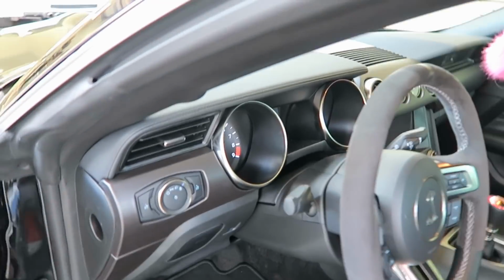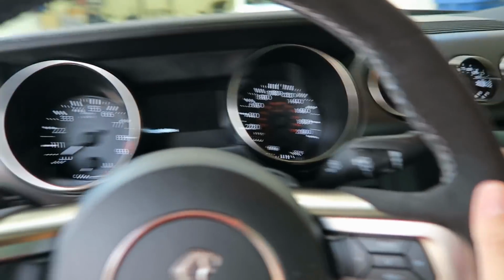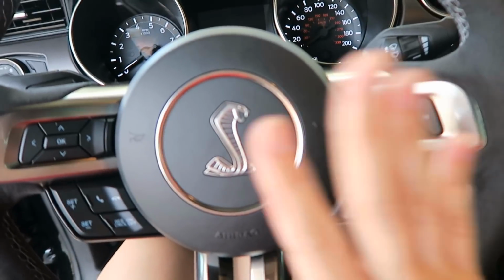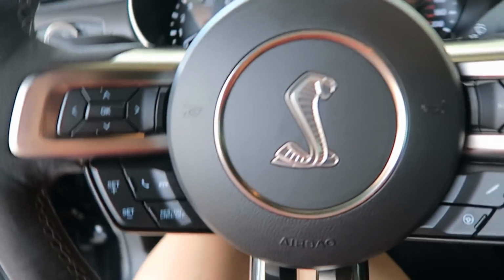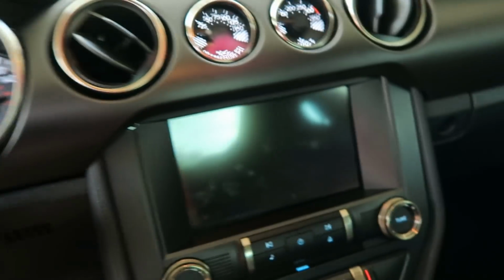So again, it's just your Recaro, and the steering wheel is this nice Alcantara steering wheel, and you have your Cobra, which I really do love. My GT had a little pony, but I really love seeing this Cobra every single time I get in. I don't know if it's just me, but I like that little detail.